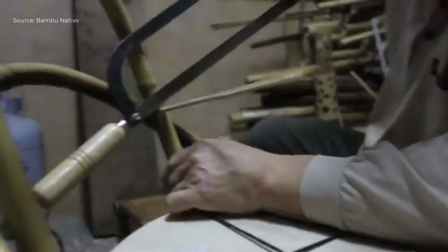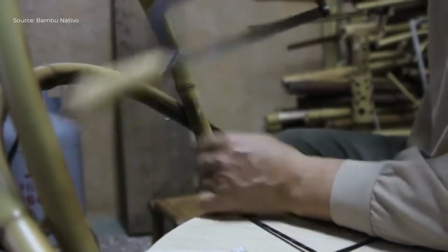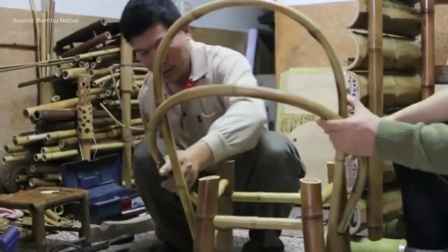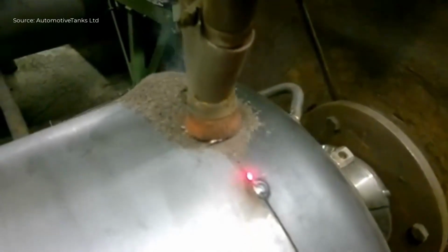Throughout the process, the craftsman pays close attention to symmetry, fit, and finish. The result is a durable, elegant bamboo chair that combines function, strength, and aesthetic appeal, crafted almost entirely by hand using sustainable materials. Submerged arc welding is used to weld the longitudinal and circumferential seams of cylindrical pressure vessels.